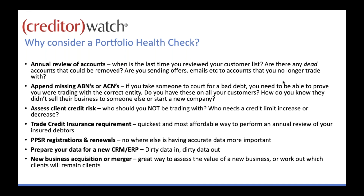Append missing ABNs, ACNs, business name, right? Some really basic information updating here that's critical for credit, sales, marketing. But here, the example I have: if you take someone to court for a bad debt, they owe you money, you've tried collection strategies, you may even have passed it to a debt collector, you actually need to be able to prove that you're trading with the correct entity. How do you know who that correct entity is in the first place? Do you have these, ABN, ACN, for example, correct business name on all of your customers? How do you know they didn't sell their business to someone else or start a new company?